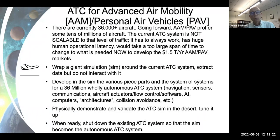Okay, we're about to increase the number of aircraft as we build up the market for AAM and personal air vehicles, from 36,000 aircraft worldwide now to something like tens of millions, 36 million and far more. And the current ATC system is not scalable to that level of traffic at all, in any way. And the current one has to always work. And it has huge human operational latency.